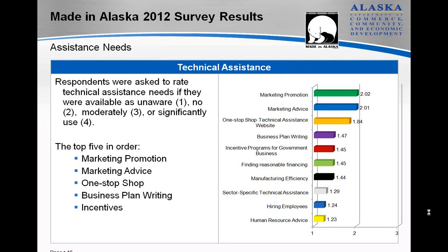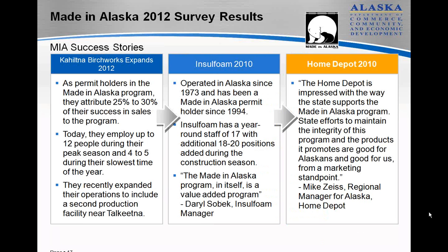Let's move on. Did I jump too far ahead? No. Technical assistance. Success stories. Birchwood Works attributes about 25 to 30% of their sales to the Made in Alaska emblem. We've got Insulfoam that's out there in the state of Alaska. They're not only in the program, if you've seen foam boards for your house or for your roof, for insulation, they've got big wraps with the Made in Alaska logo all over them, and they ship throughout the state. On the right-hand side, you'll see Home Depot in 2010. They promoted an ad for Made in Alaska products, and they sold it in their stores. They still do to this day. So there are some success stories and some opportunities.